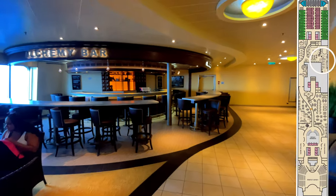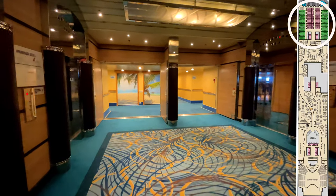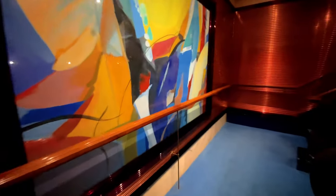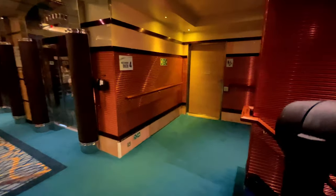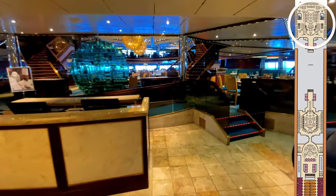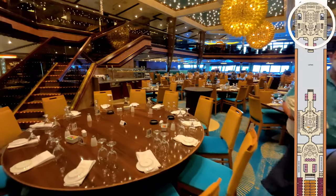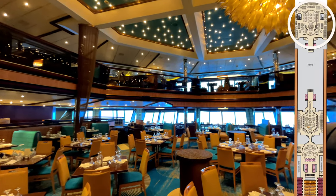Continuing back through Ocean Plaza and past Alchemy Bar, we come to the aft elevator and stairwell. Behind the stairwell are staterooms. Heading down the aft stairwell, we are going to pass Deck 4 and descend all the way to Deck 3 to get a glimpse at the Sunrise Dining Room, which spans both Decks 3 and 4. This dining room is the Anytime Dining main dining room. It is also the dining room used for breakfast, sea day brunch, and tea time on sea days.